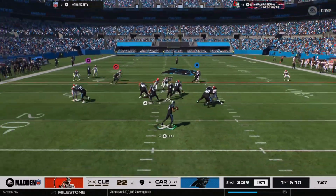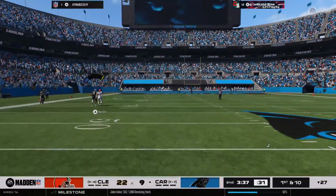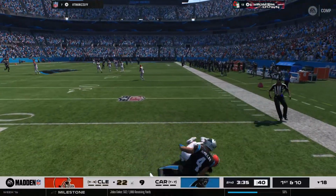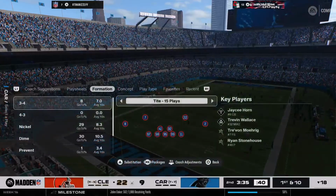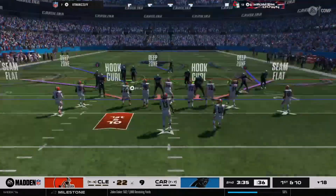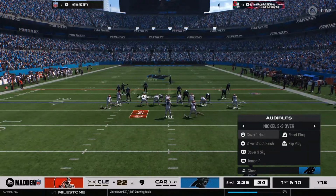Play action. Here's Young. He's going to try another deep one here. Oh, brother, another interception. Zay Frazier has it. They'll take over 1st and 10. Offense into the shotgun set as they line this up. 1st and 10.